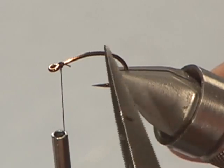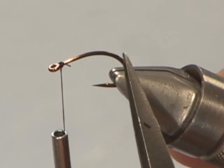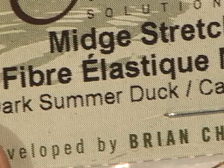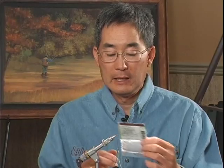I'm going to be using a number 14 or number 12 curved shrimp caddis hook. I've got 8/0 black tying thread. The legs on the water boatman, because they have a pair of elongated hind legs, I'm going to make using a piece of the midge stretch floss in dark summer duck. The body of this fly is going to be peacock crystal chenille.